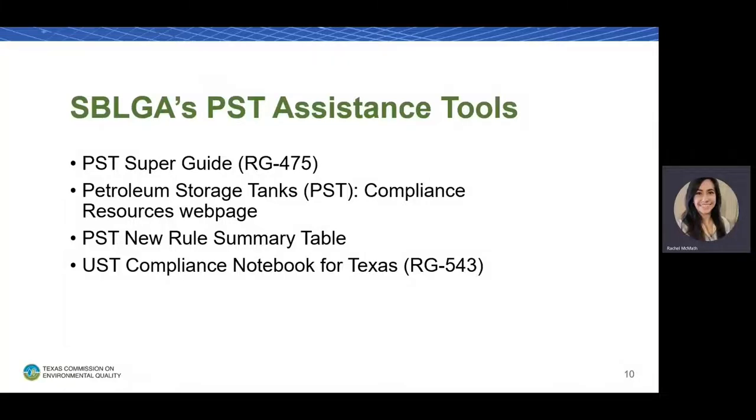The PST Super Guide is a plain language technical guide to the PST rules. So I highly recommend you read this guidance document because it includes a lot of useful information that may not be covered in this webinar.